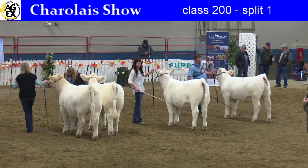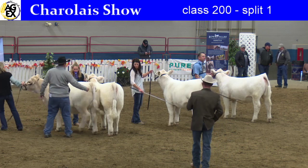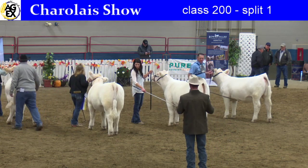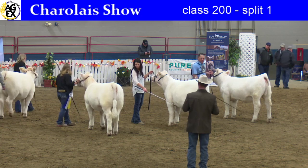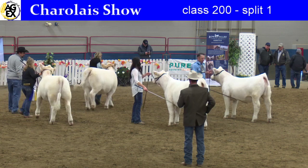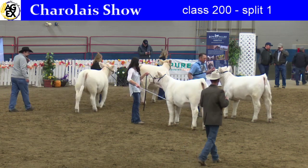The heifer in second, I thought, was a heifer that went really close-knit to the first place female, made relatively the same, maybe not as much heifer there or overall substance. But when you analyze her from the side and profile, she profiles pretty much the same as the heifer above her today, just gives up a little bit overall mass compared to that top female.